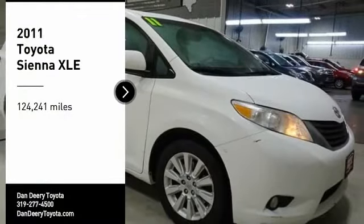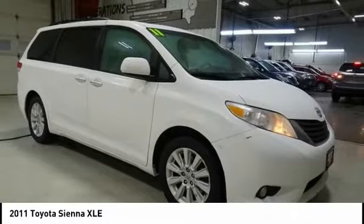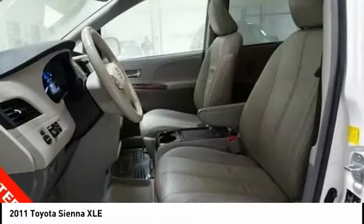Stop by and take a look at the 2011 Sienna. Sienna offers excellent overall quality and long-term dependability, making it a hassle-free vehicle to drive day in and day out, while contributing to peace of mind on long road trips.